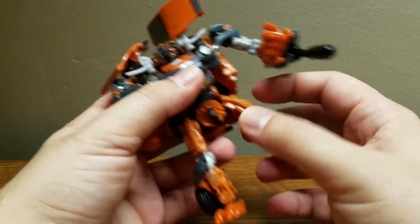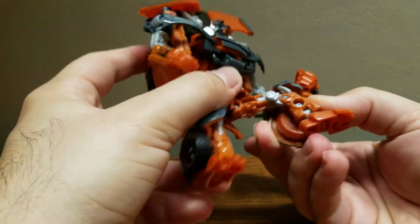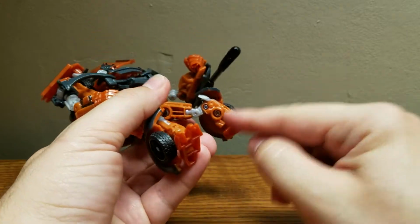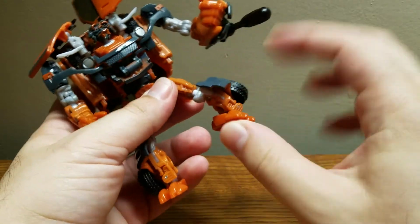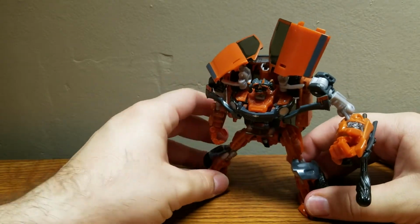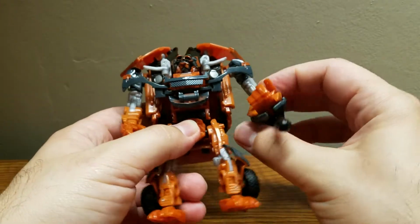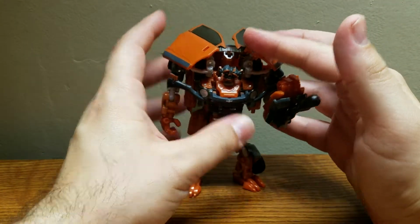The legs: no waist due to transformation, but the leg is on a ball joint. This one has a double bend at the knee. So nice, his legs are a lot more limber. And the feet are on ball joints. But his ankle does pivot due to transformation. But it has that extra hinge so you can give him some dynamic poses. So he does have an ankle, which is always a plus. I feel that the only major point of articulation he's missing is really a waist. But he doesn't really need it. So yeah, that's Mudflap. Overall, he's a pretty solid figure.